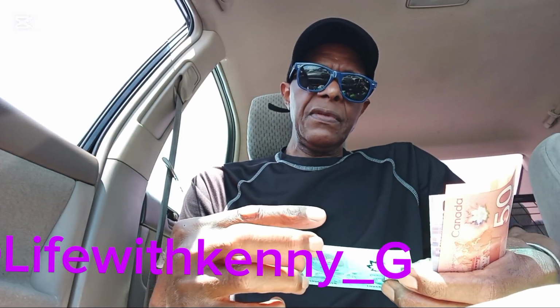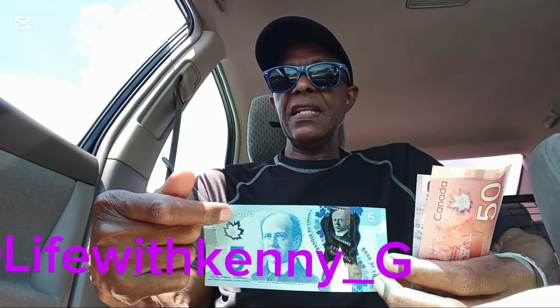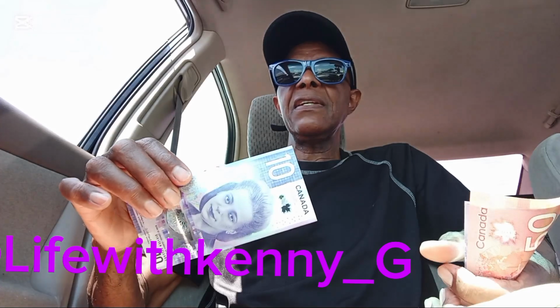So let me show you what the Canadian $5 looks like. That's Canadian $5. See, it says Canadian right there, and the maple leaf logo. That's $5 Canadian. And this is what the $10 looks like. It's a $10 Canadian bill. And the person here is a black lady.